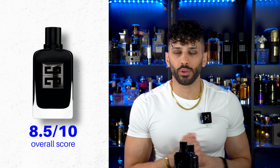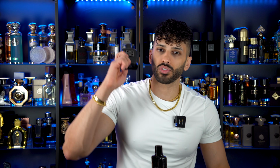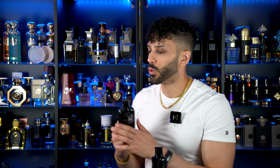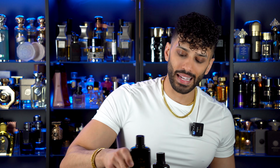Overall experience with the fragrance is an 8.5. I wish it performed better because this would have been a solid 10. And I personally would put this in the ranks of DHI, DHP, Valentino Uomo Intense. It just lacks that oomph and that longevity, just a straight up strength. Otherwise, scent profile, it's right there with them. So if you enjoy those, get this, seriously. It's a 10 in scent profile, but an 8.5 overall.